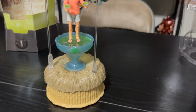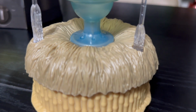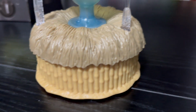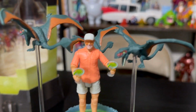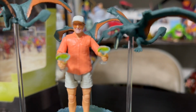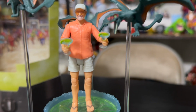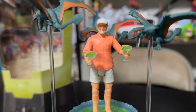And to be thorough, we just want to give you a nice little close-up, give you that base. You can see it's very tiki inspired with those prongs on the top there. And then you can see the invisible little bases holding up the dinosaurs. And then you got your character right here, Mr. Buffett, with his 2 margaritas and a great little smile on his face too. Doesn't look worried, very chill.